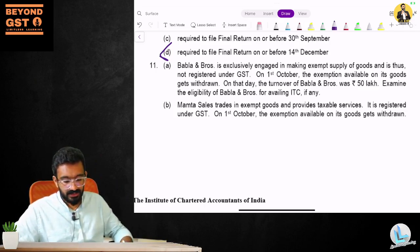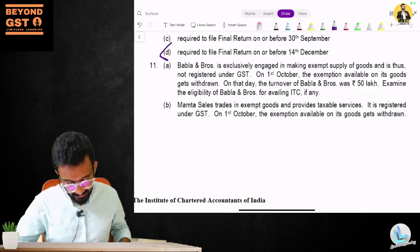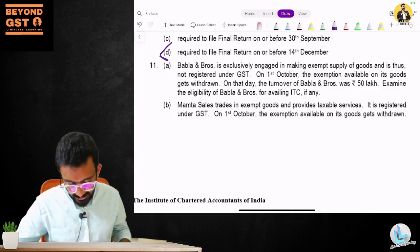Babla and Bros is exclusively engaged in making exempt supply of goods and is thus not registered under GST. On 1st October, the exemption available for its goods gets withdrawn. On that day, the turnover of Babla and Bros was 50 lakhs. Examine eligibility of Babla and Bros for availing ITC, if any.